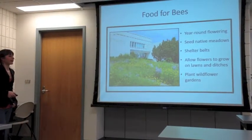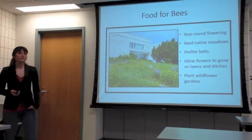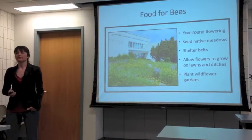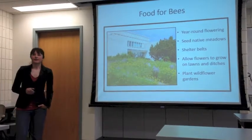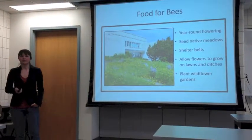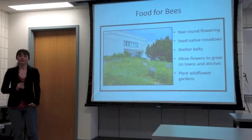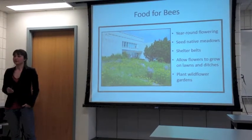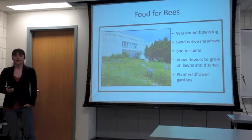And then wildflower gardens. They don't have to be native wildflowers necessarily, but be careful if you're planting ornamentals. A lot of flowers that have been domesticated and used just for looks don't actually even have pollen or nectar available, so they're useless to bees. So whatever you plant, make sure that it does have pollen and nectar, and you will attract the bees.